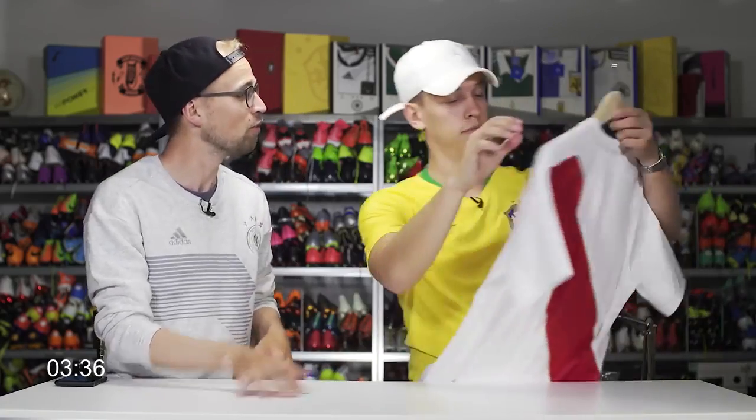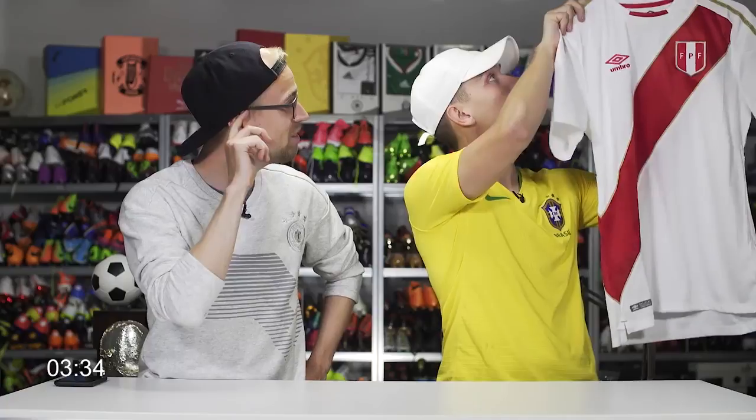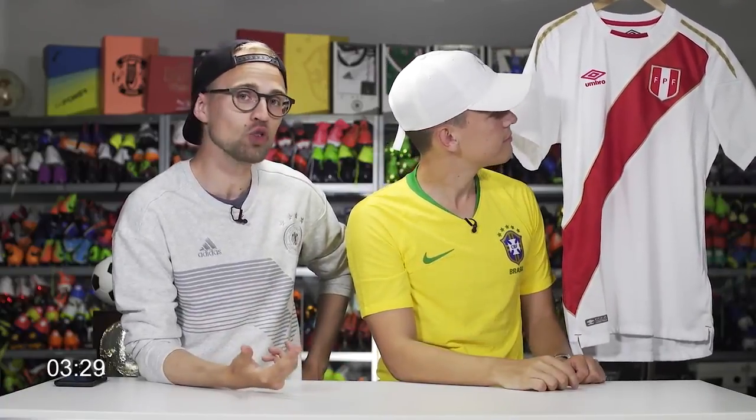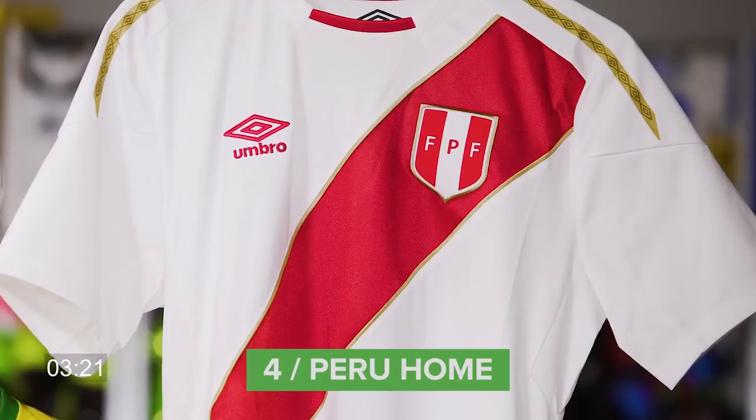Let's move on to the top. Well, this is actually number 4. That was number 5. This is number 4. Peru. And I don't know about you, but this was also one of the shirts that I really needed on the list. Another reference. To me, it's not... Are you kidding me? It's cool, but it's not in my top 10. No way.